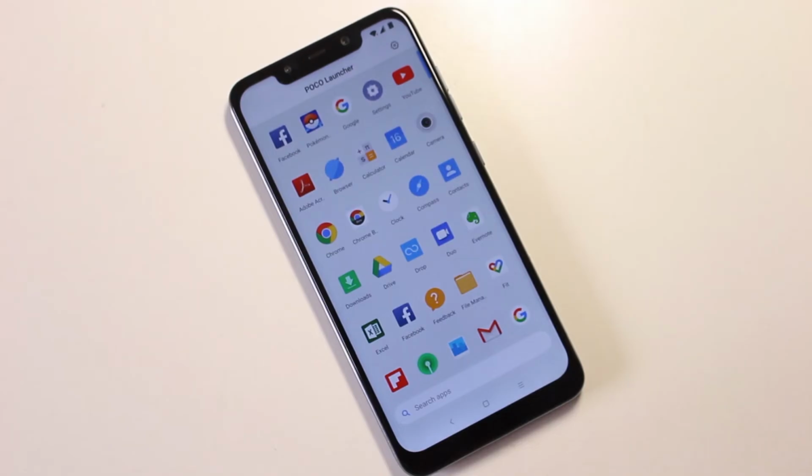With the introduction of Pocophone as a brand, it also brings along Poco Launcher that provides you app drawer on MIUI. The hands-on of Poco Launcher is coming real soon.